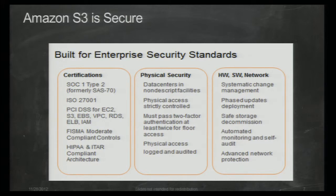S3 also has features around encryption, enabling you to store your data in S3 with AES 256 encryption using what we call the server-side encryption capability. And when you use SSE, server-side encryption, S3 encrypts your data with an encryption key, and then encrypts that encryption key with a separate key. And those keys are stored in separate locations.